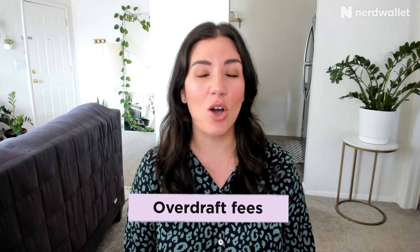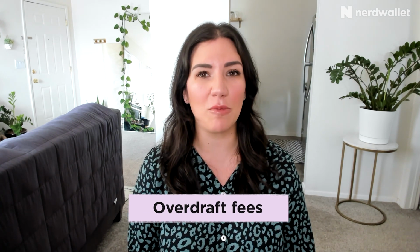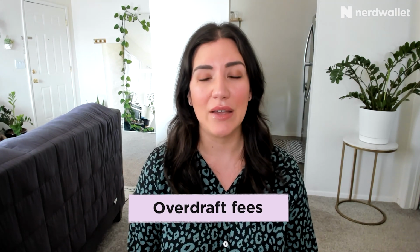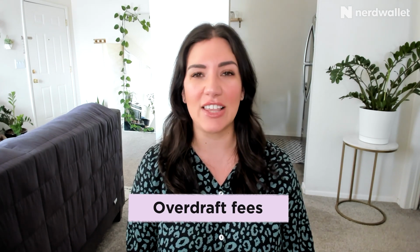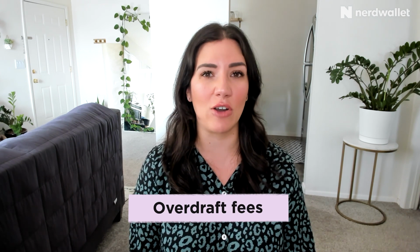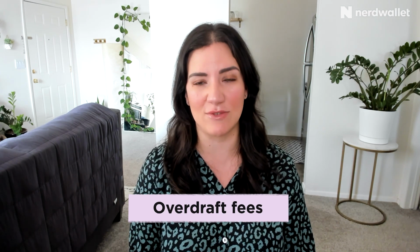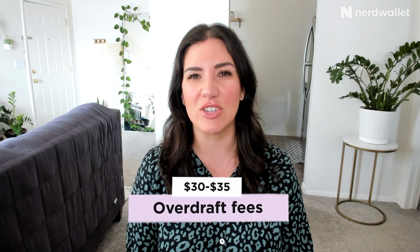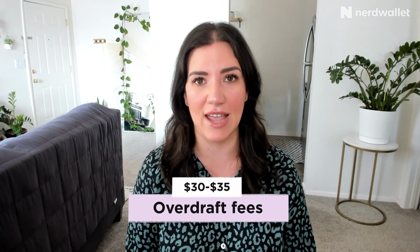Beyond that, an overdraft fee is something that you're going to want to pay really close attention to. Even if you don't plan on overdrafting, those fees can get really expensive in case you accidentally do. Most banks allow you to opt out of overdraft fees altogether, and they just decline the transaction that would result in an overdraft. However, if you do choose to have your overdraft services turned on, there are some banks out there that are making it way less expensive to overdraft than they used to. The average overdraft fee is still typically in the range of $30 to $35 per occurrence, and some banks can charge this fee multiple times a day.